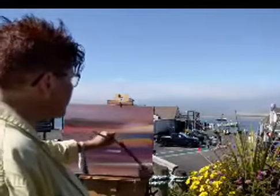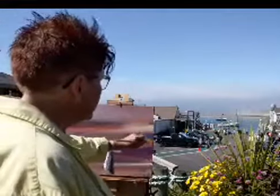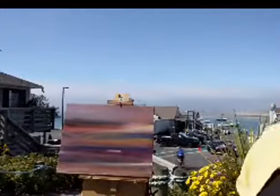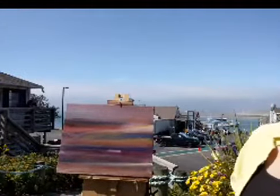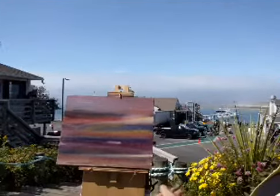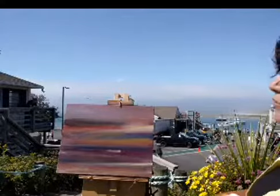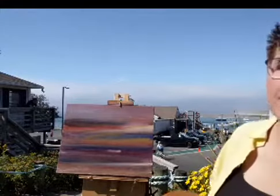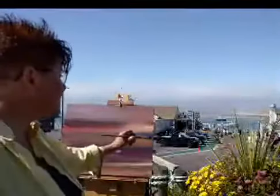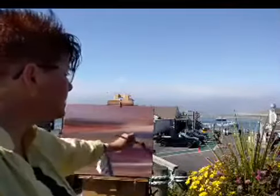Question: do you frame your paintings? So this is a frameless painting, which is pretty cool. This is a 16x20, and it's called an edge canvas. You paint the edges, and you don't have to frame it. Galleries will take this without a frame. But mostly, I frame all my paintings because I'm obsessed with frames as well. The frames have to match my art, and the art matches my frames. But this one here, you don't need to frame.